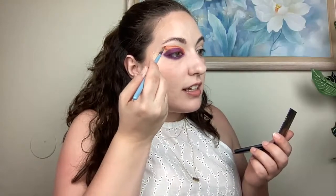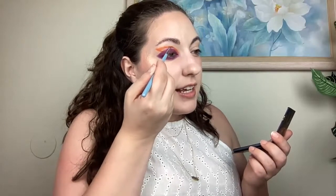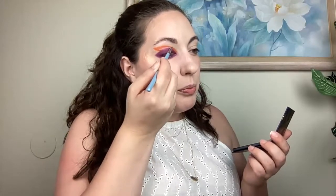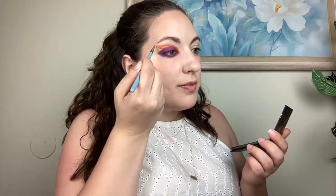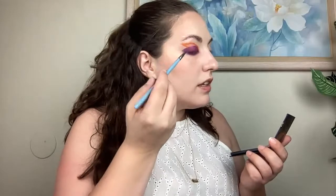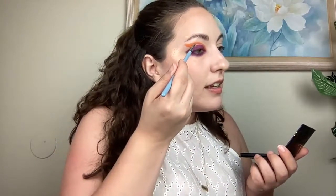I'm kind of choosing a 70s color palette as much as I can, but I think it's turning into the brights instead of the earth tones, but that's okay. Okay. How are you, Kelly? How was your day?